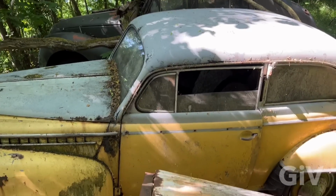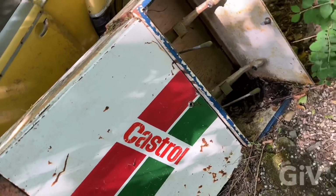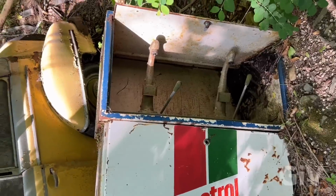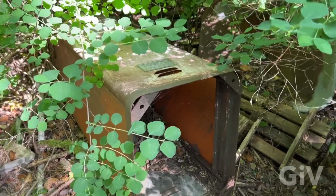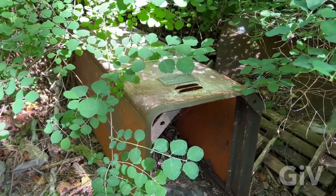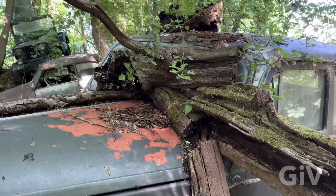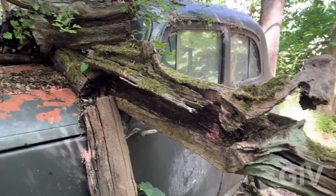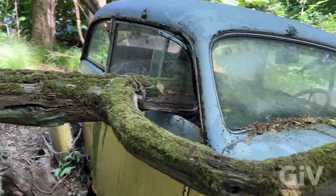It looks a little sad, especially when you see this Castrol oil pump, I guess that's what it is. And there's another old gas station here. Still straight like an arrow. What makes it even better looking is that he put this tree on top of the cars.